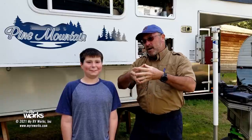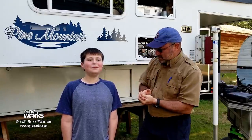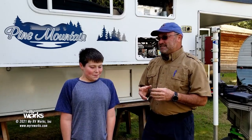Propane is a product of methane, and methane is a main component within natural gas. Jeez. How old are you, 11? This is 11-year-old.